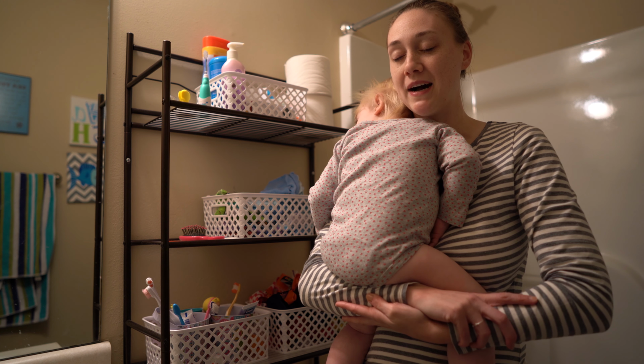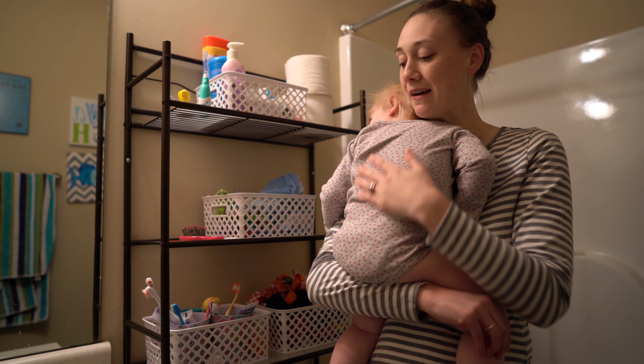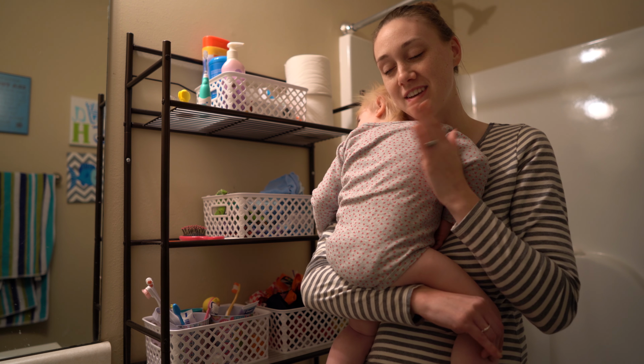I'm joined by my littlest one right now. She just woke up from a nap, so she's going to be with me right now.